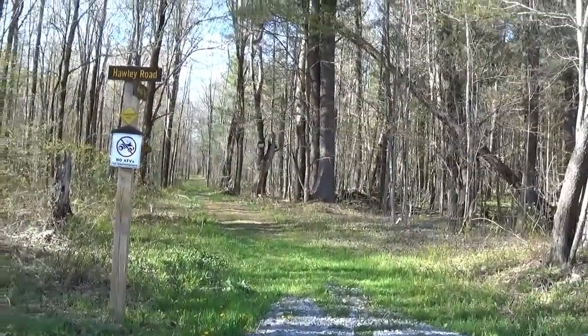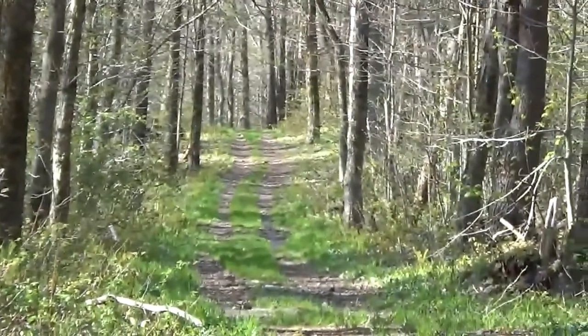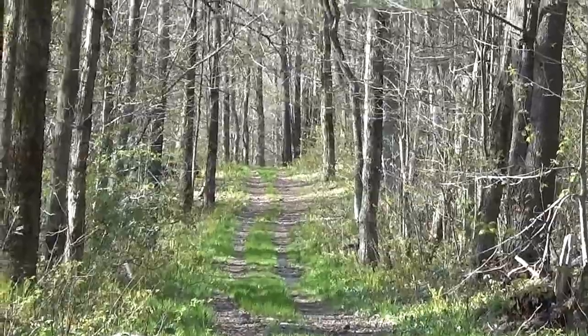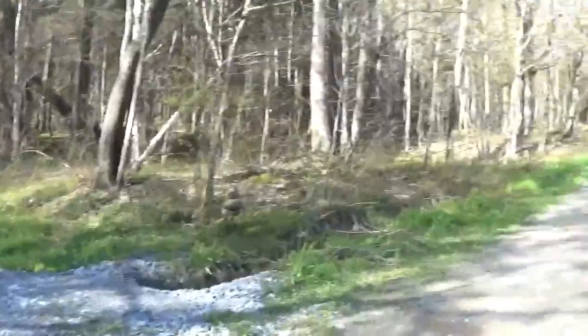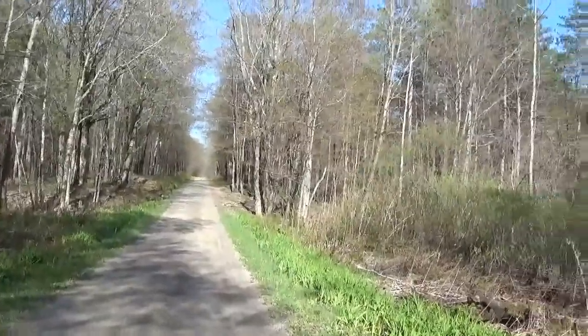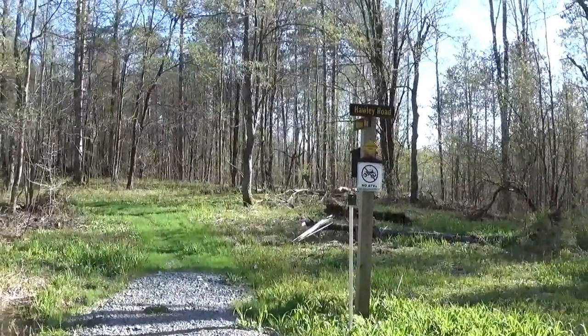Here's the trail looking that way. That's the one we just walked. Alright. Not much to look at that way. So here we are in the journey.